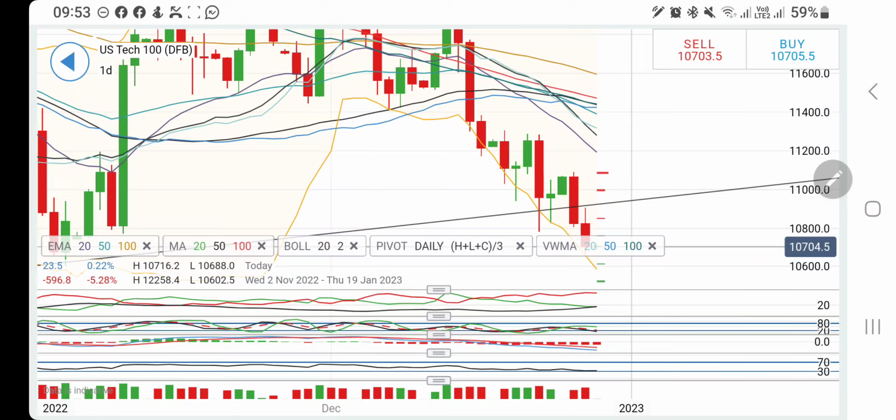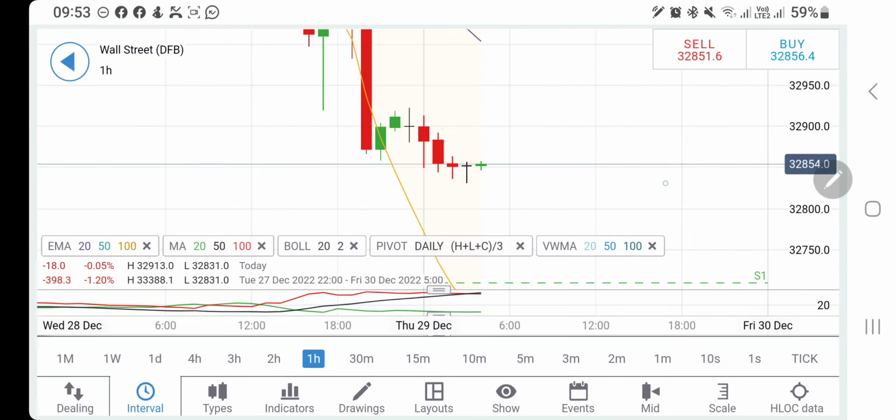On the downside, below 10,680, the next target is 10,620, and if it breaks below 10,620, further bearishness might take it to 10,550 levels. Take your trades accordingly. Trade with the stop loss, trade with the trailing stop loss. Let's have a look at Dow Jones now.